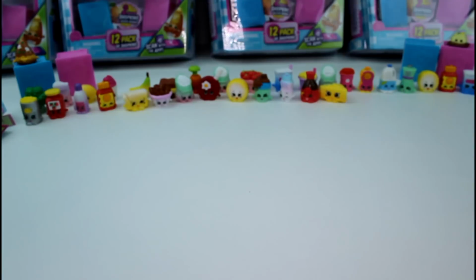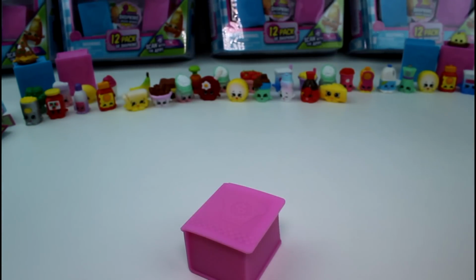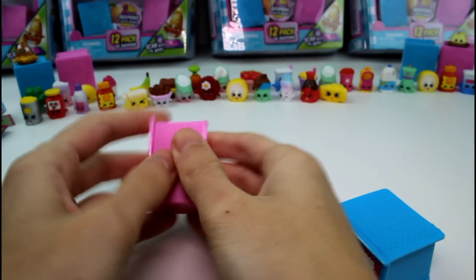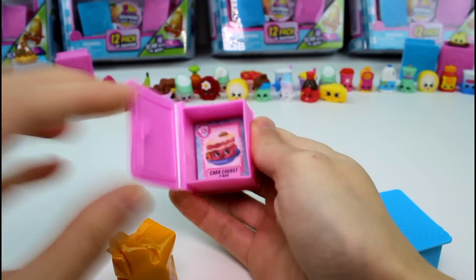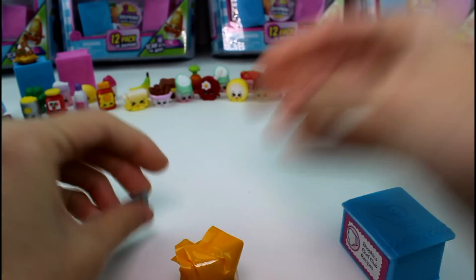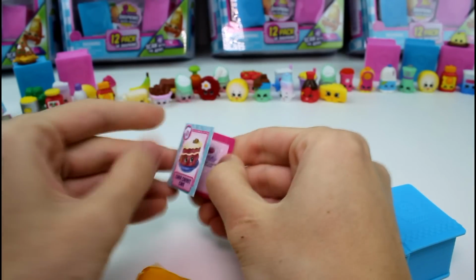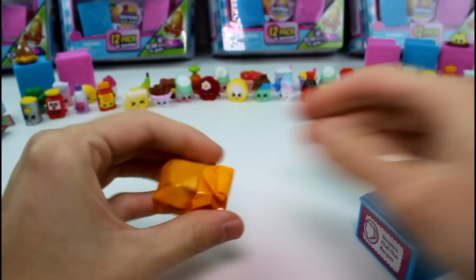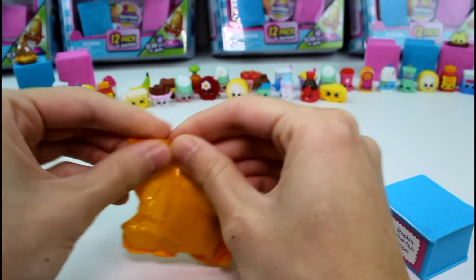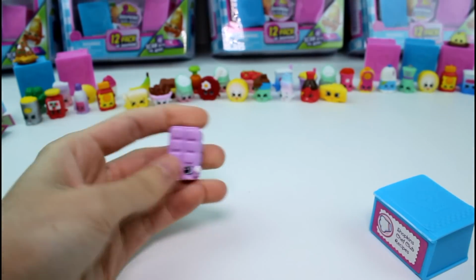So then that brings us to our blind ones. Possibly, is there a limited edition in here? That'd be great. So we have the Cara Carrot Cake recipe book. Ta-da! And then, let's see what we have in here. Where is the carrot? Oh, we got Blocky Ice Cube Tray.